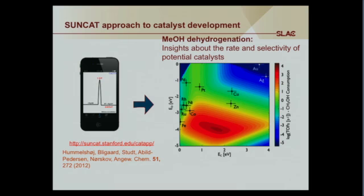In the SUNCAT Center that Tom talked about, Jens Norskov and his team are looking at, in this case, methanol dehydrogenation. And it's a multi-step process, but if you look at what you think some of the rate-limiting steps are and what the activation energies for some of those steps are, depending on the catalyst, and he's shown here single metal element catalysts and how that would work, you can get a lot of insight into what's the right combination of materials to try, or what are some of the things that we think might be the set of catalysts to prepare in the laboratory and evaluate, and really narrow down the range of possibilities for what you have to do.